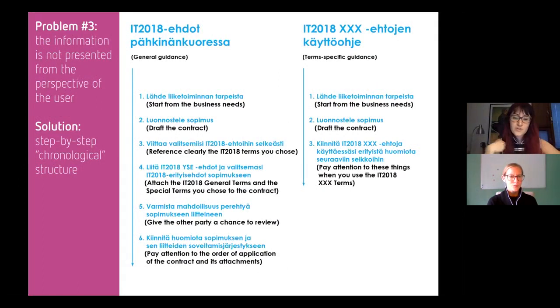Actually, this is a project I did with Helena. Once again, we worked a lot on information architecture. Based on those interviews, we came up with a structure for this document that was completely different. So there was the part on the general guidance. Okay, start from the business need, then draft the contract. These were all different chapters. How to reference clearly, because these are external documents, how you attach them, how you give the other party a chance to review. Order of application, how you pay attention to those sorts of things.